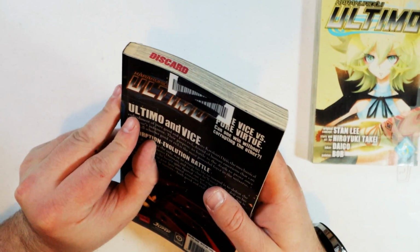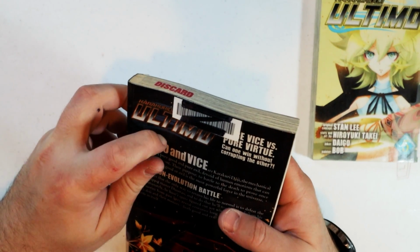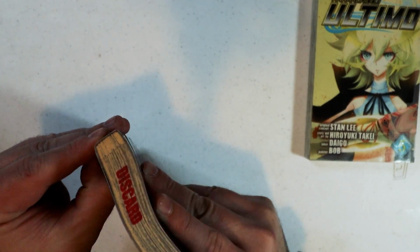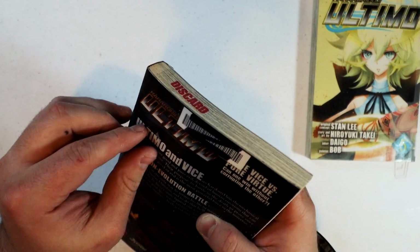I'm just trying to get this off a little bit. See if I can. I think it can happen. Yeah, it definitely can. See how it's starting to separate there? This is good news. So I should be able to make this ex-library copy look fairly decent with just a little bit of work. So I'll do that later.